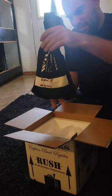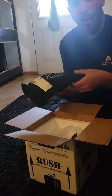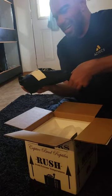Oh, this guy is small. Got a little hisser. This is a pretty nice bag too. All right, big boy. All right, we'll be gentle with you. Don't worry. Let's go.